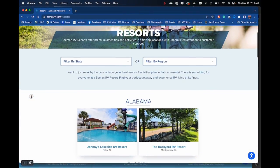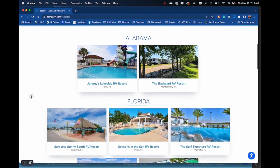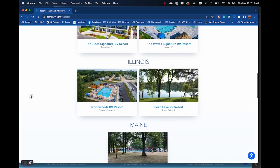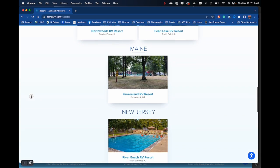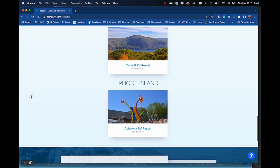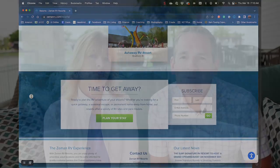The Surf is owned by Zeman, and they own a number of different resorts around the country, but this is their newest one. It opened up on December 1st, and we were here since then. The resort has 449 full hookup sites. They're all either pull-in or back-in. There are no pull-through sites, and it is a 55 or older community.